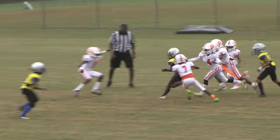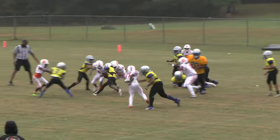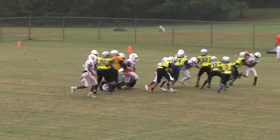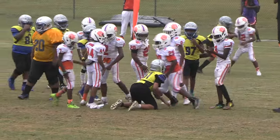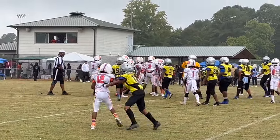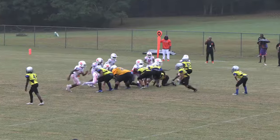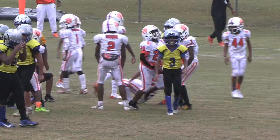He hands it off to number 4 again. Number 4 with the carry. And he's tackled in the backfield. Don't do it. On the football play, he got it, number 29, with the football recovery.